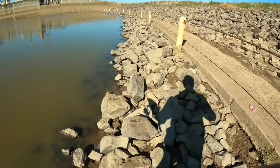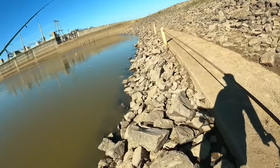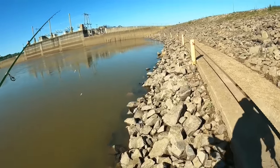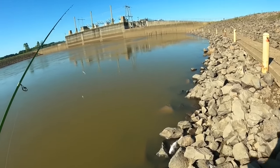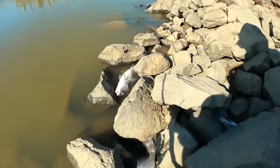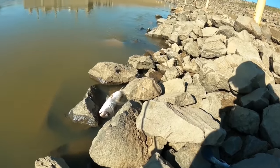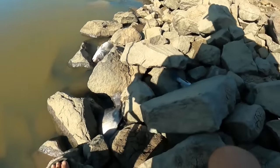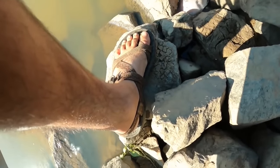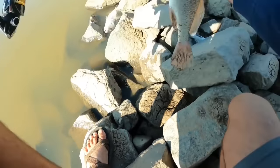Hold on a second, guys. I just heard something jumping over here in the rocks. What the heck? Oh, how did this happen? Look, guys, there are some drum here on the bank. I'm not sure if they got stuck here or if somebody was fishing and threw them on the bank, but this one here I think is alive. Oh yeah, look at this.